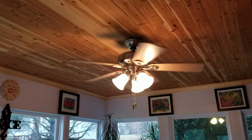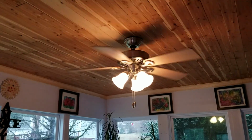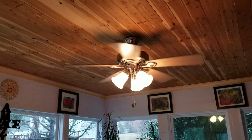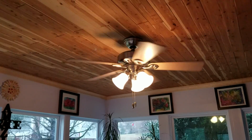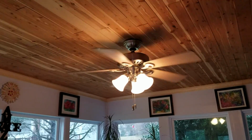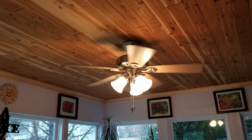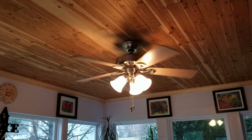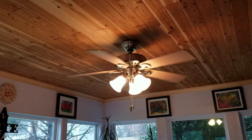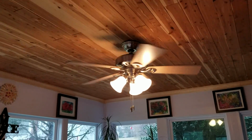And as you see, I have a cedar plank ceiling in here. My sweet husband hung this plank by plank for me. Yes. So that's one reason why I don't hang anything from the ceiling. I absolutely love the ceiling. And as you see, I have several of his watercolor paintings hanging in here and some of my daughter's art as well.